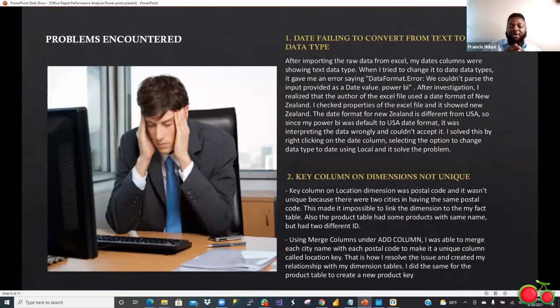The problem that I encountered in this project was the date column. After I loaded the data into Power BI Desktop, it was difficult for me to convert the column that contains the date from text data type to date data type. So I did some more research and found out that the date format in the Excel file was from New Zealand. I solved this problem by using the locale option when doing the conversion, and it worked.